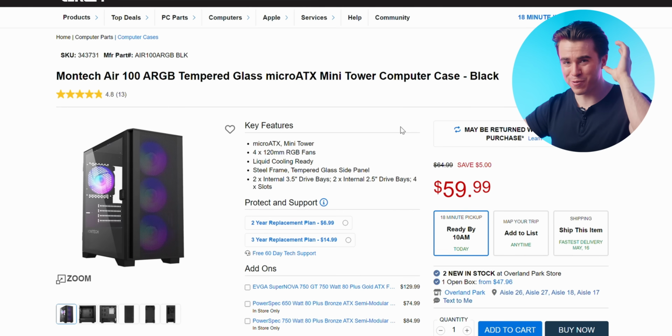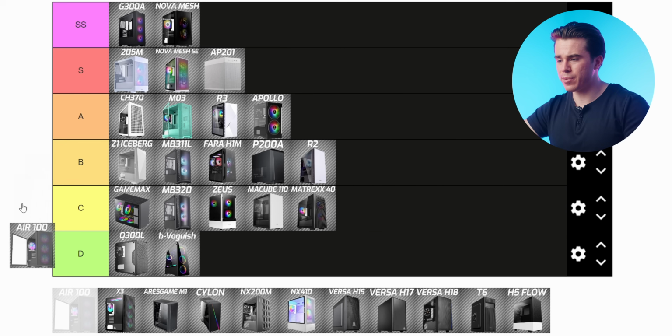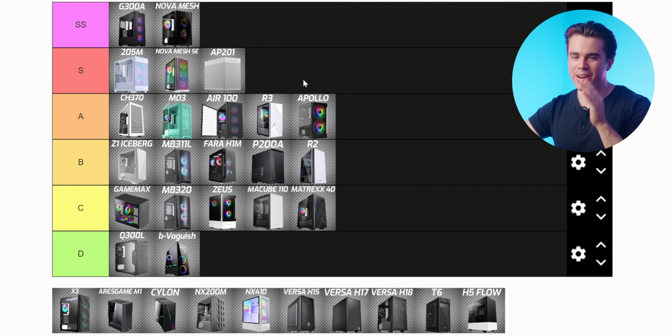Montech is just purely focused on performance for the dollar, and that is what they provide. So depending on if you can get this at Micro Center for 60 bucks or online for even 75, it's still a fairly good case, which means I'm gonna give it an A tier ahead of the Apollo. Wait, really? Do I wanna do that? Yeah, let me do that. No, well actually, let me put that in. All right, now that makes sense.